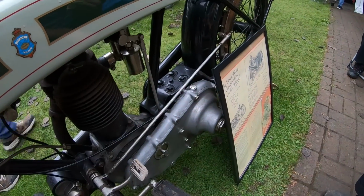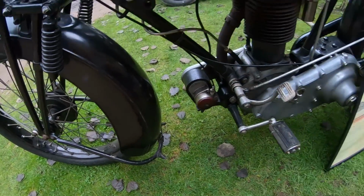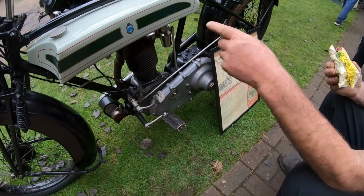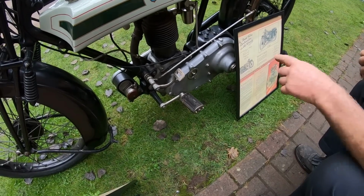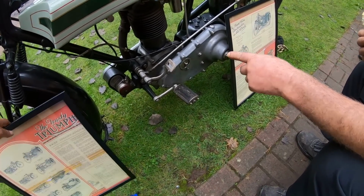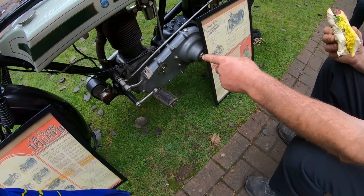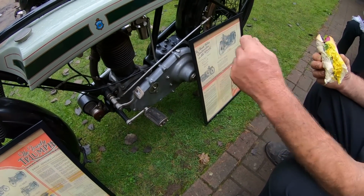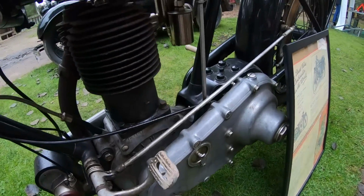A lot of bikes had what they called a scavenge pump, which pumped the oil back up into the tank, possibly through a filter. But this has got ball bearings on the crankshaft, needle roller bearing on the con rod, and a plain bush on the piston. So it doesn't need much lubrication anyway.